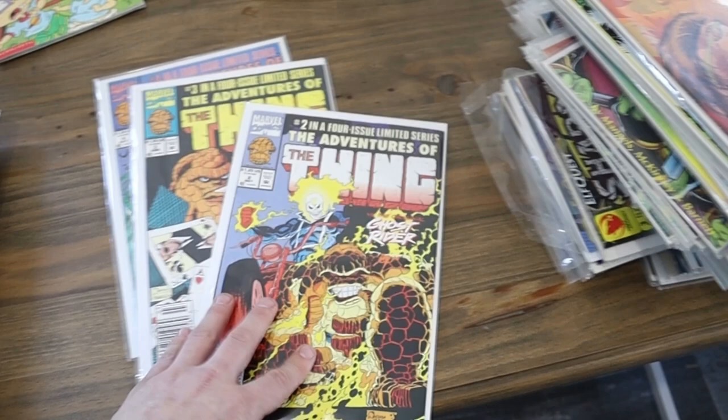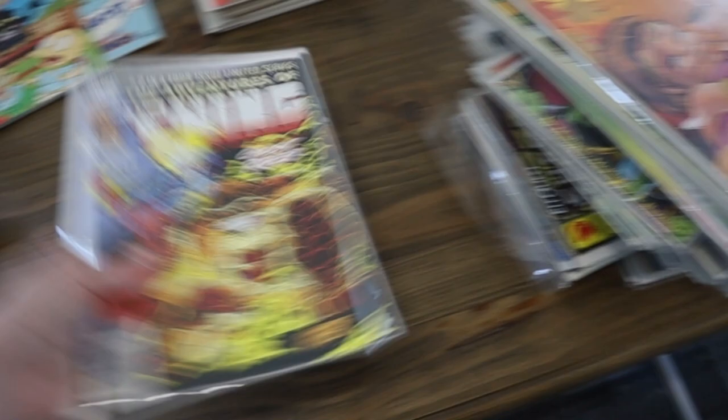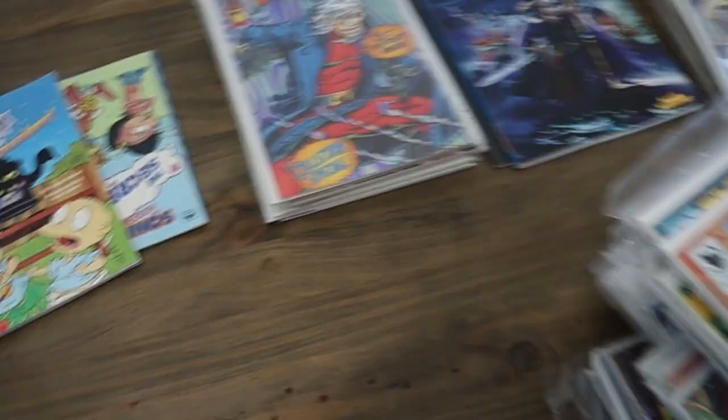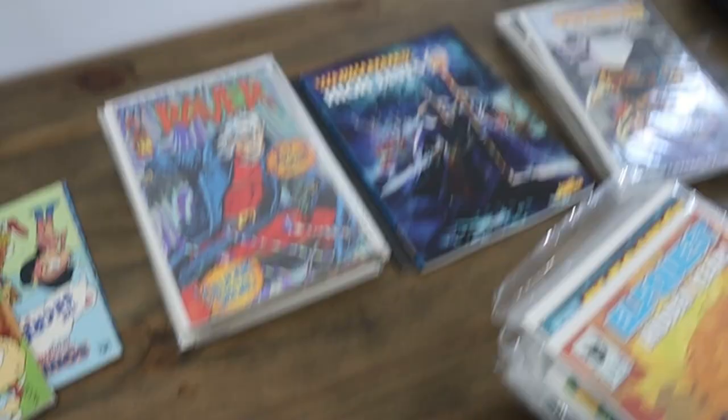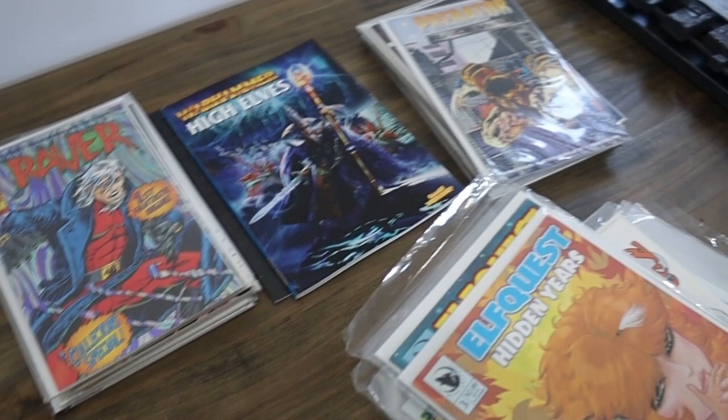A lot of these I'll do in runs. Like, this is missing one out of the set of four. It's like a mini series of four, so I'll do that as a run. Get about $15 for that. So, I mean, just in that pile, I'll make my money back. But listing comics is quick and easy. But it feels like work, because it's just the same thing, rinse, repeat, over and over.